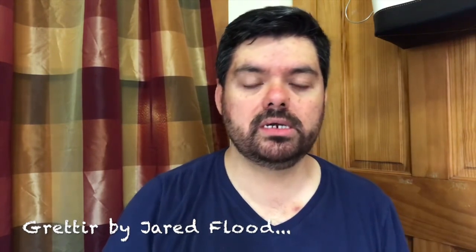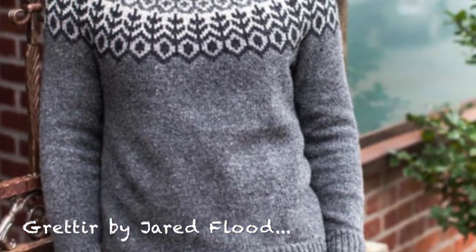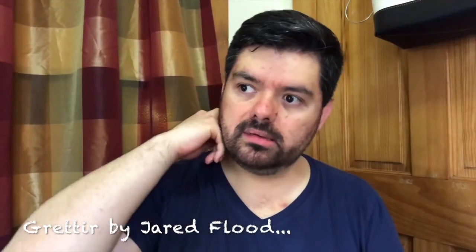And lastly, the last thing that I'm working on diligently lately is my Grettir sweater by Jared Flood from Brooklyn Tweed. I made the same sweater last summer, as a birthday gift for my roommate. His birthday is in September, and I really, really, really liked the design.